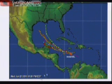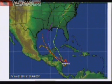Now if we go to the current model situation, here we are, and they've all started out initializing it where it is right now, and the NOGAPS continues to push it even further south. And it's not completely out of the realm of possibility that that could happen, because if I show you the close-up visible in just a minute, the system looks like it's not moving very much and it's been wobbling around. But in the end, the NOGAPS takes it towards Mexico down here, and there's a whole range of things that can happen with these models.